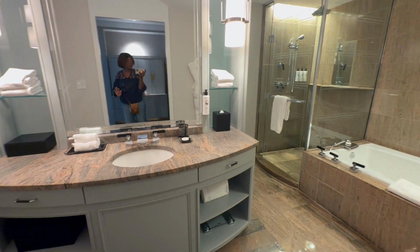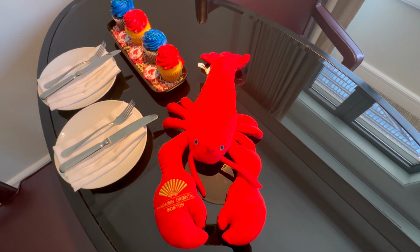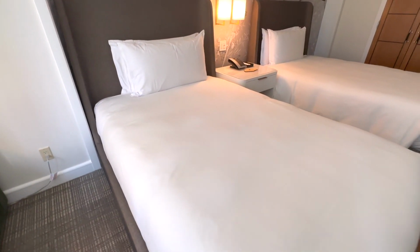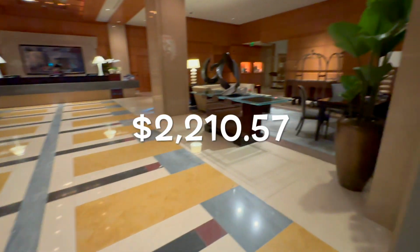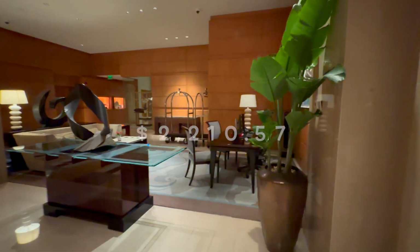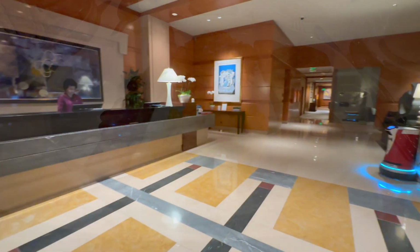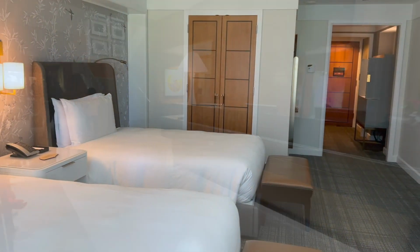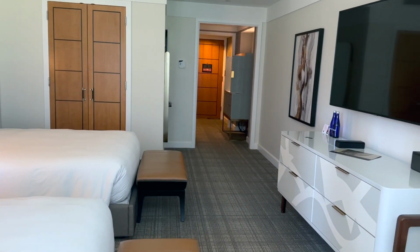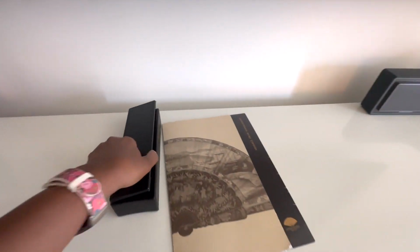So, the Mandarin Oriental gave us a high-end luxury experience and amenities, more space than your average hotel room, high-touch customer service through their concierge, and a great location. All for the price of $2,210.57. This included our breakfast at Ramsay's Kitchen, a room service charge, and all of the taxes and fees. Our stay was also booked on a special offer of staying 2 nights and getting the 3rd night free.